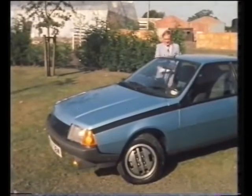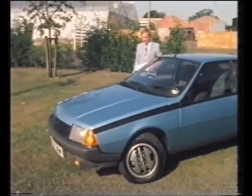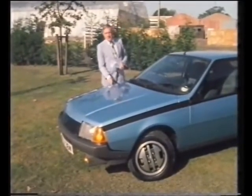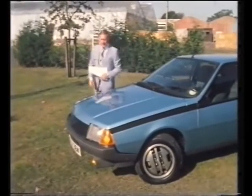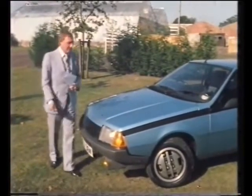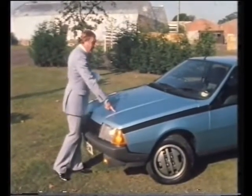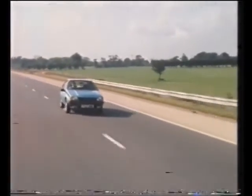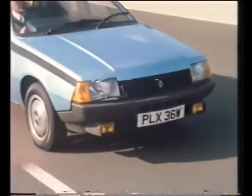The Renault Fuego, Fuego meaning fire in Spanish, and this is the first Fuego in the country with right-hand drive. It comes with a choice of 4 engines from 1400 cc's to 3 litres. This is the 2-litre GTX, and it weighs in at about 6,600 pounds. What do you get for your money? Well, undeniably the car is very, very smart indeed. Under the bonnet, the 2-litre alloy engine develops about 110 brake horsepower and will propel you at a maximum speed of round about 118 miles an hour.